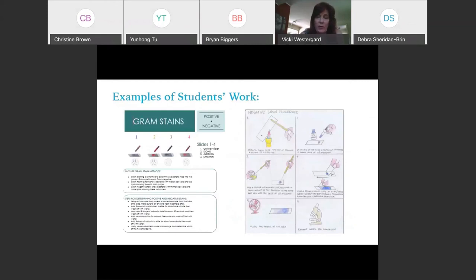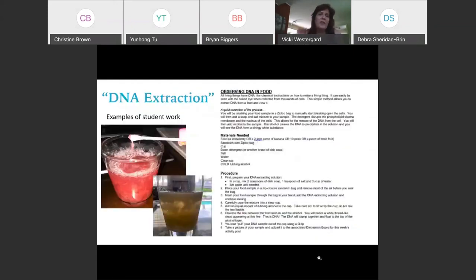If you go to the next slide, you'll see an example of a couple of those staining guides, which I thought were very impressive. They look really nice. If you go on to the next, this one was for DNA extraction, so a little more active fun. If you can read the instructions, basically they're advised to get some fruit and do various things. It looks like that one is almost a strawberry daiquiri, but anyway, they were able to go through and do the work, and they submitted pictures, and some of them also submitted videos.